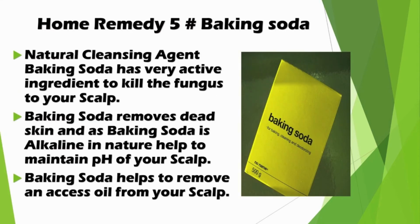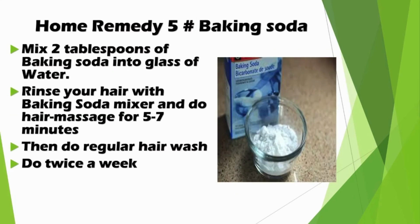Home remedy number 5. Baking soda for dandruff. Natural cleansing agent baking soda has a very active ingredient to kill the fungus on your scalp. Baking soda removes dead skin, and as baking soda is alkaline in nature, it helps to maintain the pH of your scalp. Baking soda helps to remove excess oil from your scalp.